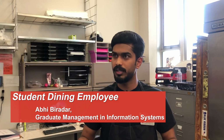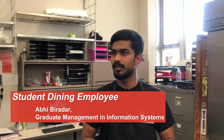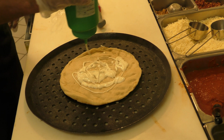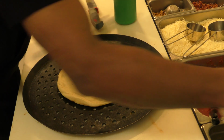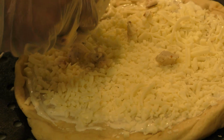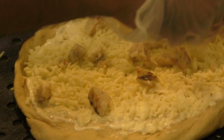Basically, I'm a student employee here. I work in Stevenson Dining. I prepare food to give it to the students. Prepare pizzas and subs and grill, whatever stuff students want. We prepare it in a neat way so that it's edible to students to eat.